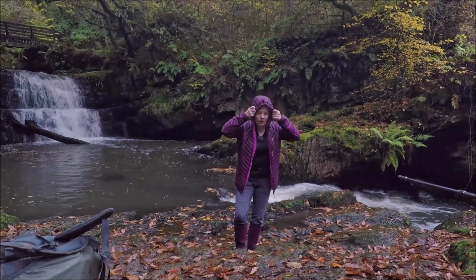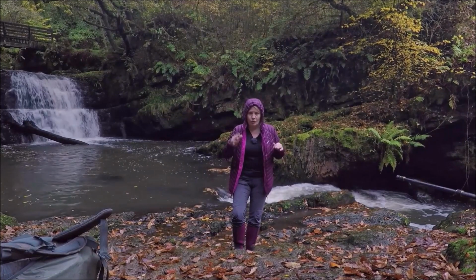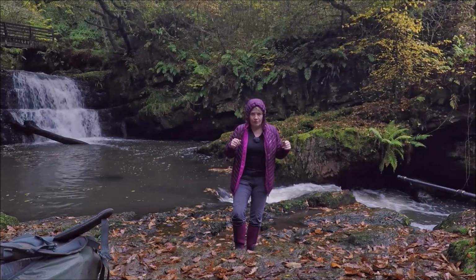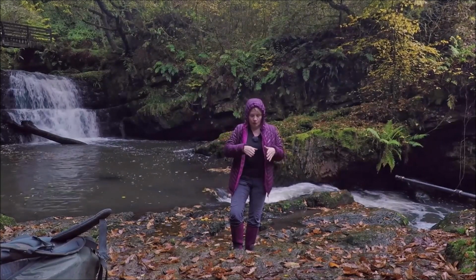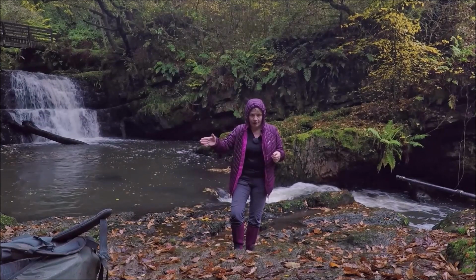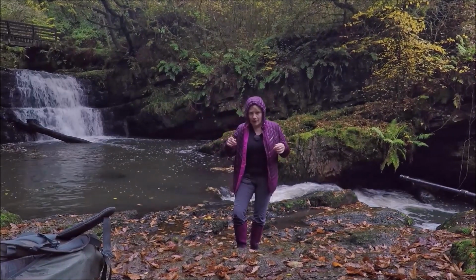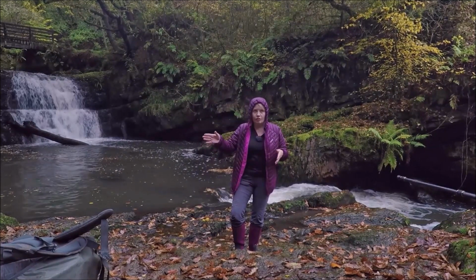Now, the walk to get to this little spot isn't hard in terms of gradient, and it's very straightforward. You go up out of the car park with Dinas Rock on your right, you come to a big fork in the pathway with a pole in the centre, and you go right. The bit I wasn't sure about was the next bit. The path almost forks again. Just keep going right, and you'll come to here.